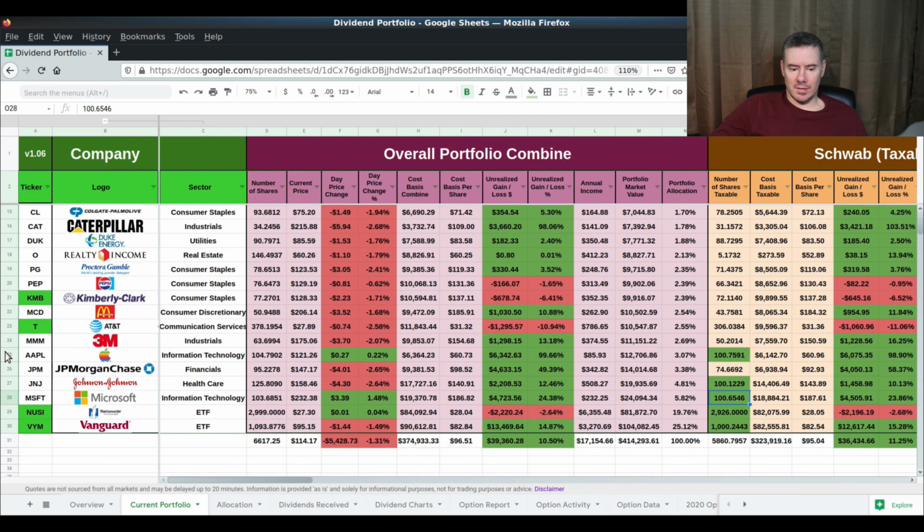I have been selling covered calls against Apple and Microsoft and JP Morgan, although I did trim a little bit of JP Morgan recently. But that's okay because it all went into the next stock here, which is NUSI. So last week's video was on NUSI. If you want to take a look at that up here, NUSI is where a lot of these profits went to. Just running a little profit out of there.